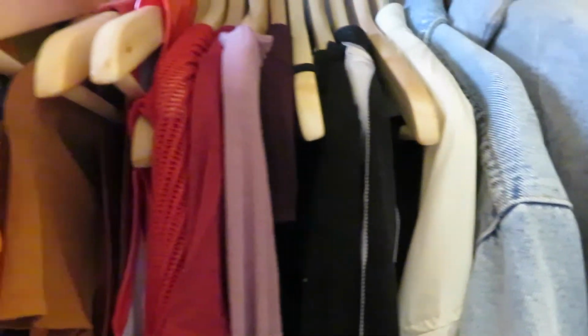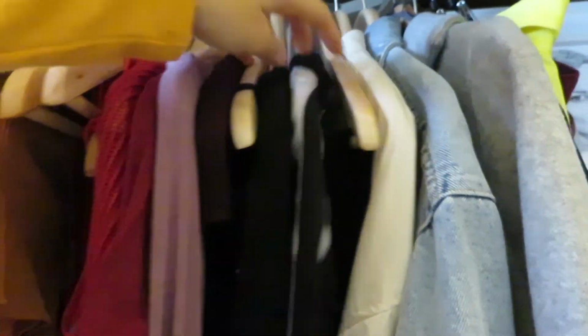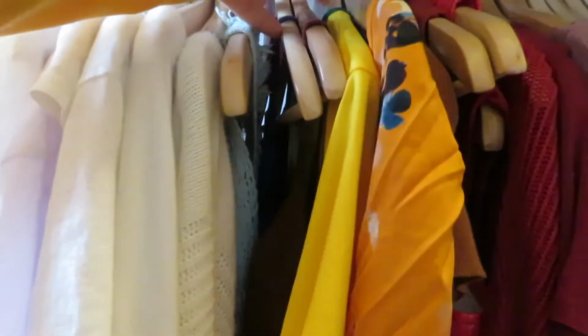So these are all the black clothing. Most of these are shirts. So black, and then it goes from bigger to smaller stuff, like tank toppy stuff here. Purples, reds, autumny colors, yellows and stuff, and brown. Some blue, and then white.